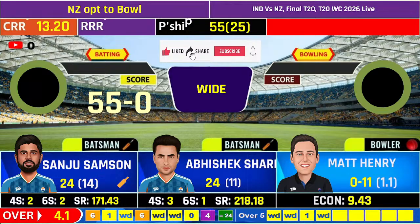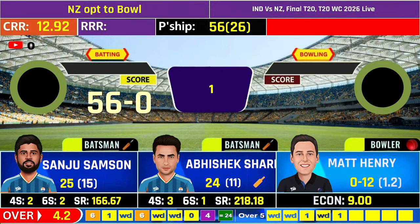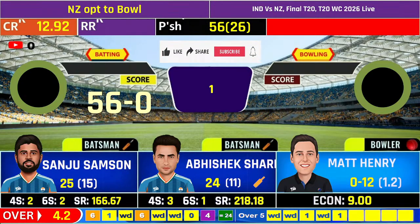The plan so far has been bowl into Sanju and for Abhishek Sharma, see what he does. But Sanju and Abhishek have been solid. 55, the biggest opening partnership, coming on the biggest night of their lives. Both these players part of the World Cup for the first time. Sanju, yes, has been part of the squad, but in the 11 this time, it makes such a huge difference.